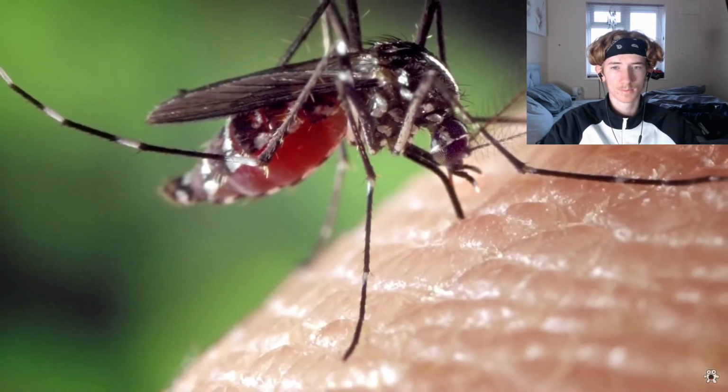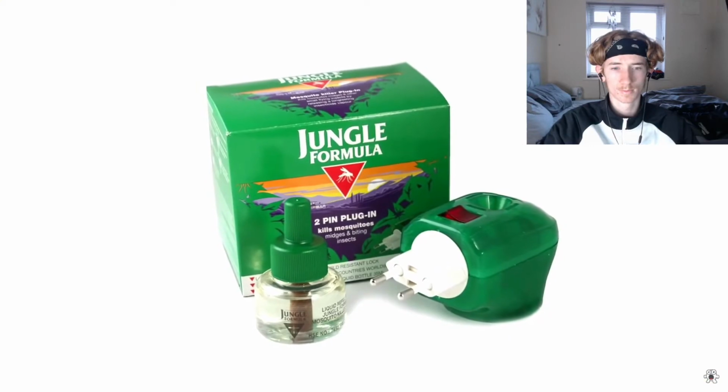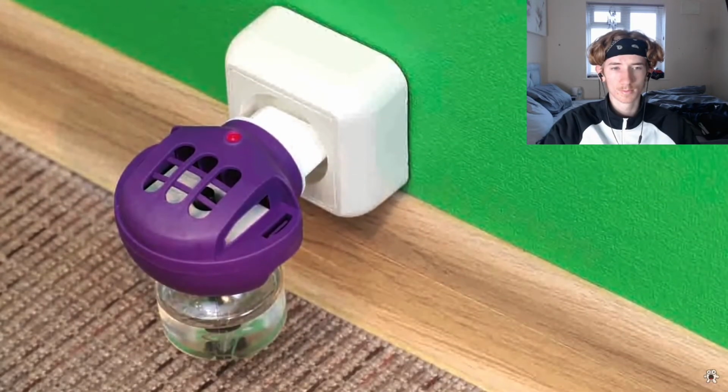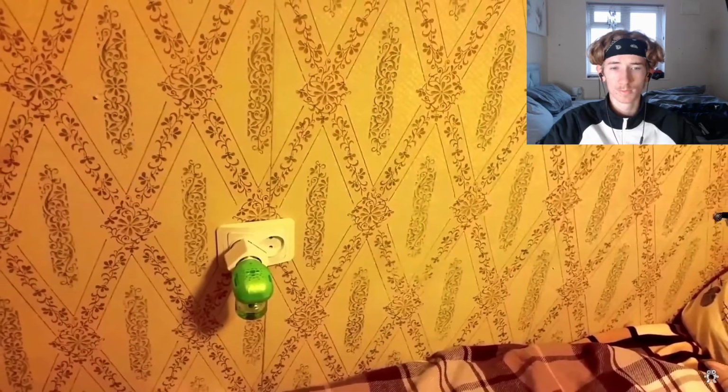Number 10, Mosquito Oil. One thing I don't find cute, mosquitoes. Neither do people in Spain, where they have a handy plug-in mosquito oil device. With pralathin, an ingredient that keeps a room free of bugs, it's like a nightlight to drive away those flying monsters. That's a good idea.